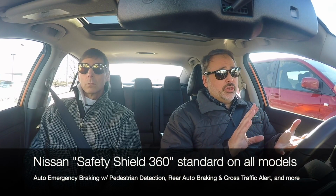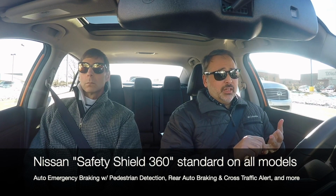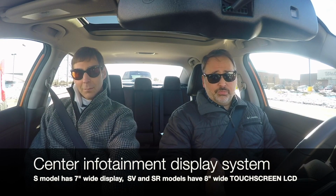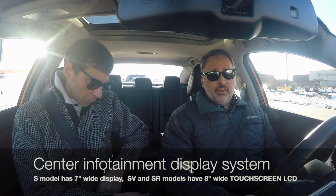All the systems on it. This car does come with a lot of safety tech. You do get forward and rear automatic braking, blind spot monitoring, and a lot of other safety tech features. And the touchscreen is pretty nice. It's actually pretty quick to respond. It's got a pretty good feel to it, and it's nice and big.